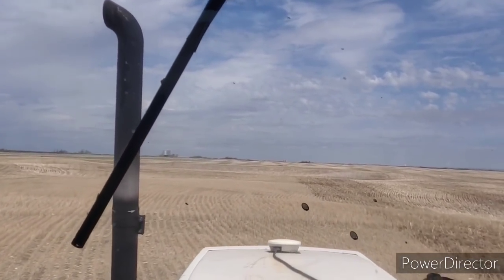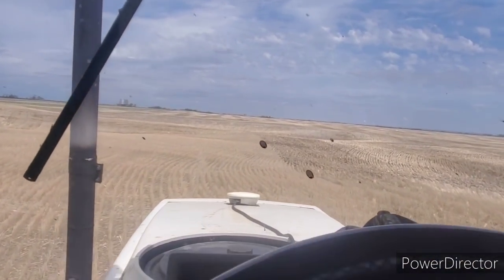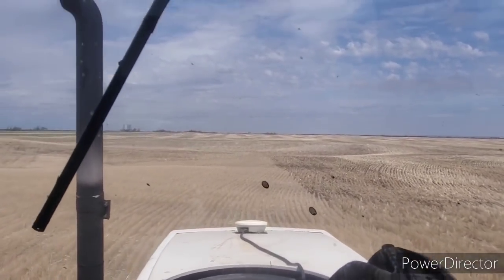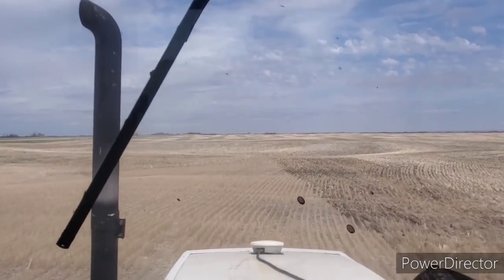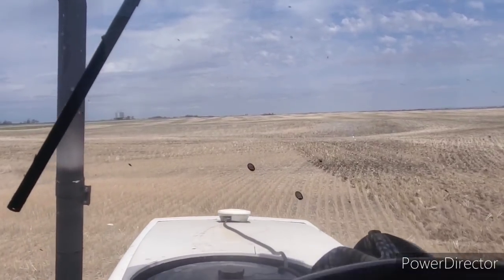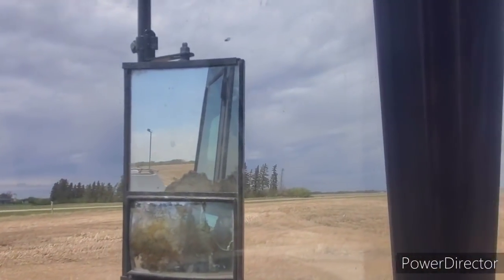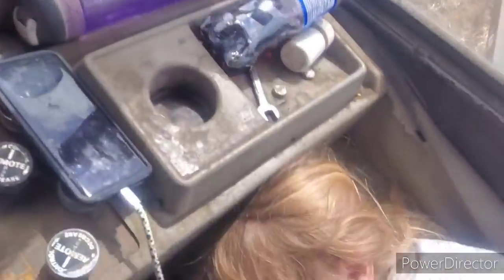We got about 25 acres left here, I'm guessing, something like that. What we're gonna do is finish this and we'll move to the other field. We'll load before we leave, and by that time hopefully we'll have people off work to pick us up, move us or whatever. But anyway, just back in the drill, and here I'm gonna hammer down.